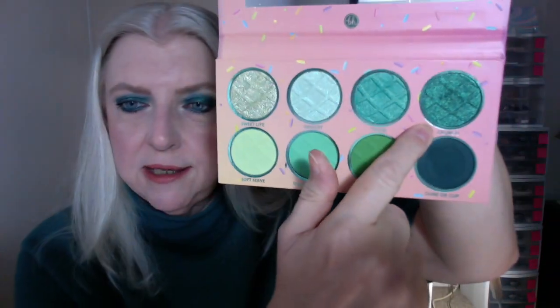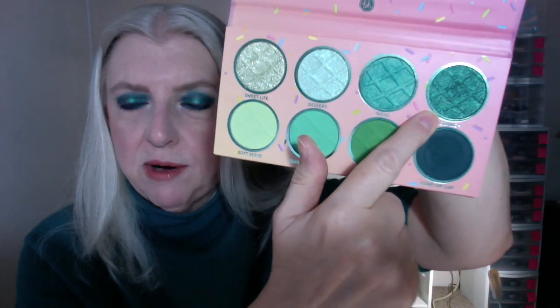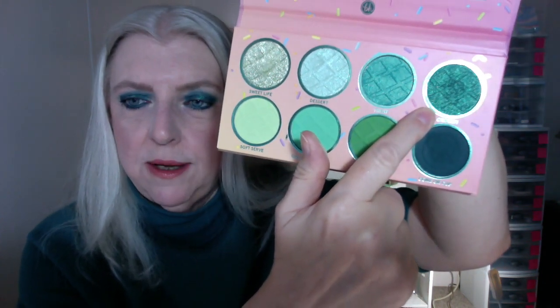Okay, so the next one is what I have on my eyes right now. BH Cosmetics from the Pistachio palette. Just told you that they're going to do a restock on it. And the shade that I consider to be teal in this palette is right here. This is Crunch. That is a teal also, and I also have that on, but that's a matte teal. So we're just doing shimmer teals today. So that is Crunch.